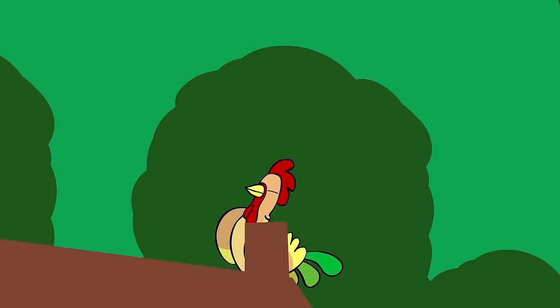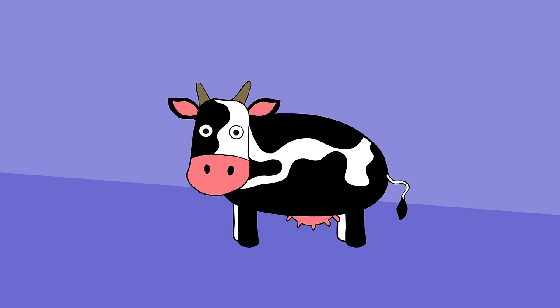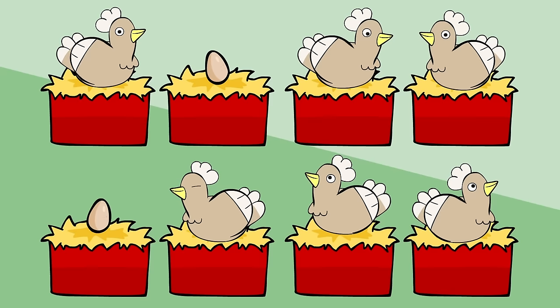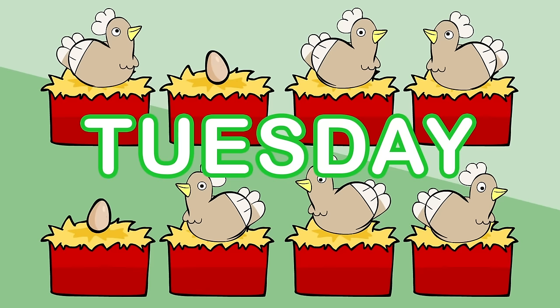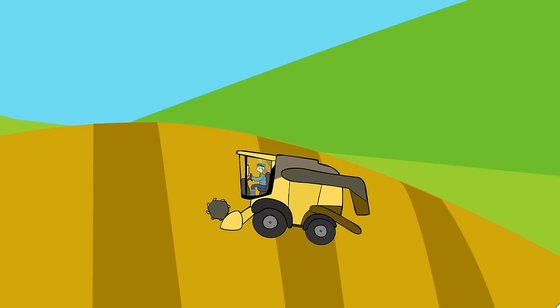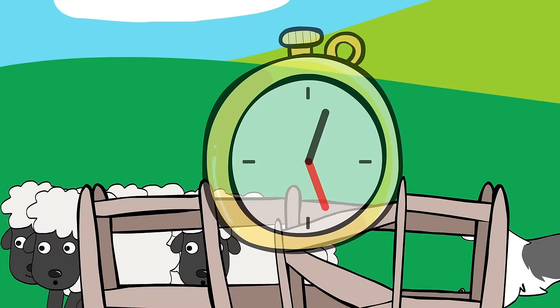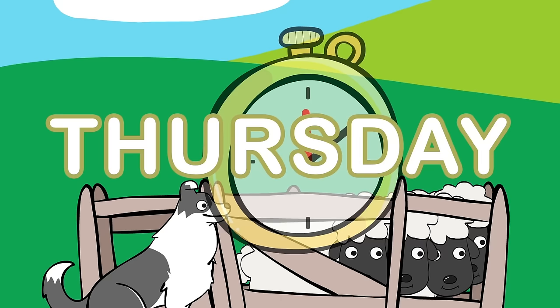Can you remember the days of the week? On Monday, Farmer George milked his cows. On Tuesday, we collected the eggs from the hen house. On Wednesday, Farmer George was harvesting wheat from the field. And on Thursday, Sammy the sheepdog rounded up all of the sheep.